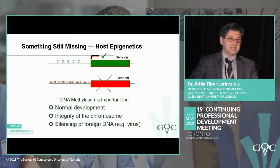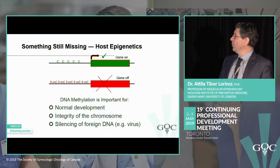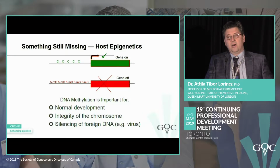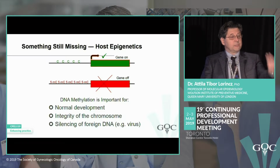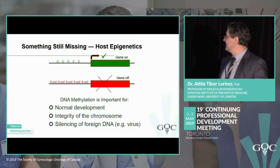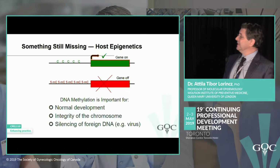There's something missing, and the model never anticipated epigenetics. And what we're finding is that, in fact, epigenetics is an incredibly important process that goes on and may, in fact, be the biggest driver at the precancerous stages. So, yes, E6 and E7 act on pRB and P53, and then you need a lot more.